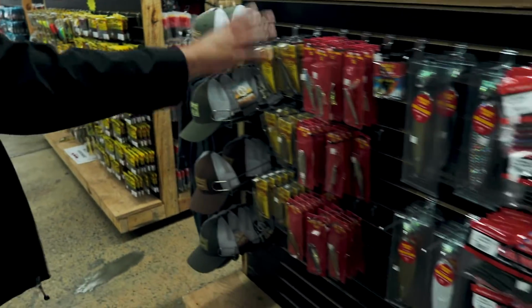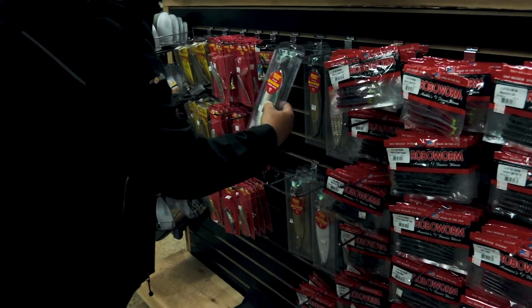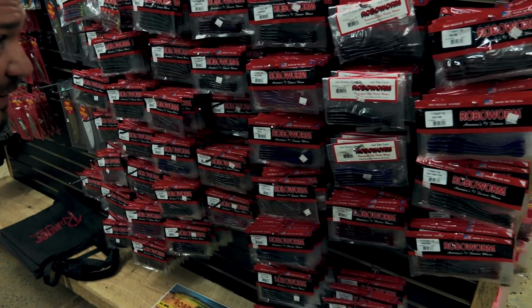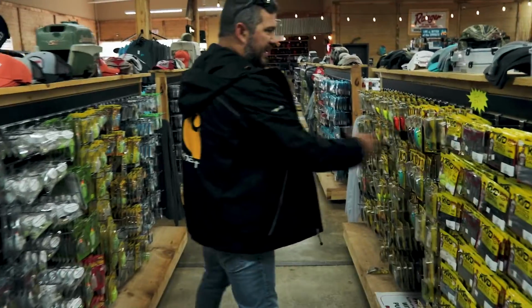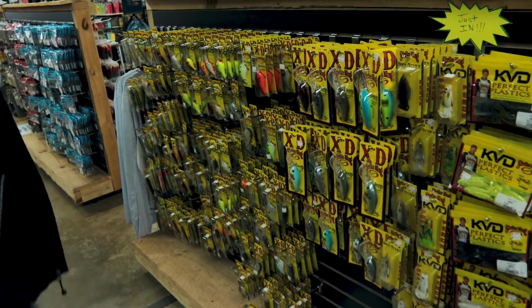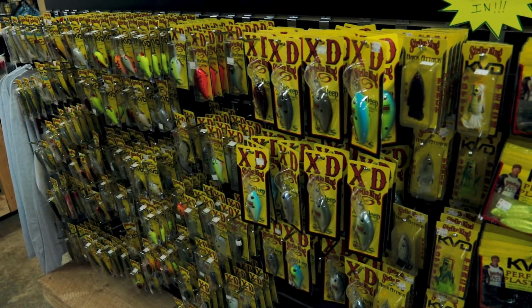Got your Nichols spoons right here, your flutter spoons, and the Magnum flutter spoon, which you can serve up sausage gravy with that. Pretty good stuff. All your Robo stuff right here. Got some good colors. It looks like Greeny Weenie. It's a good color. Got some Strike King stuff, the KVD Perfect Plastics, the XDs, the Extra Deep. You know, a lot of people long line those things out in eastern Tennessee.